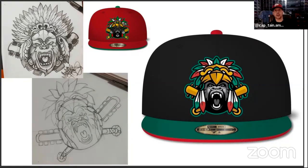Yeah, and it's got those classic Mexican colors. So I mean, this thing ended up really, really cool. I love this, and great job to both Miguel and Gustavo who stepped in to kind of help out.